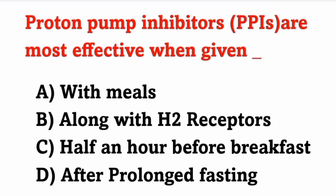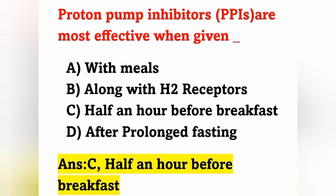First question, proton pump inhibitors are most effective when given. Options: option A with meals, option B along with H2 receptors, option C half an hour before breakfast, option D after prolonged fasting. Our question is the best time for administration of proton pump inhibitors. Examples are omeprazole, pantoprazole, and aripiprazole. So the best time for giving a proton pump inhibitor is half an hour before breakfast. Option C is the correct answer.